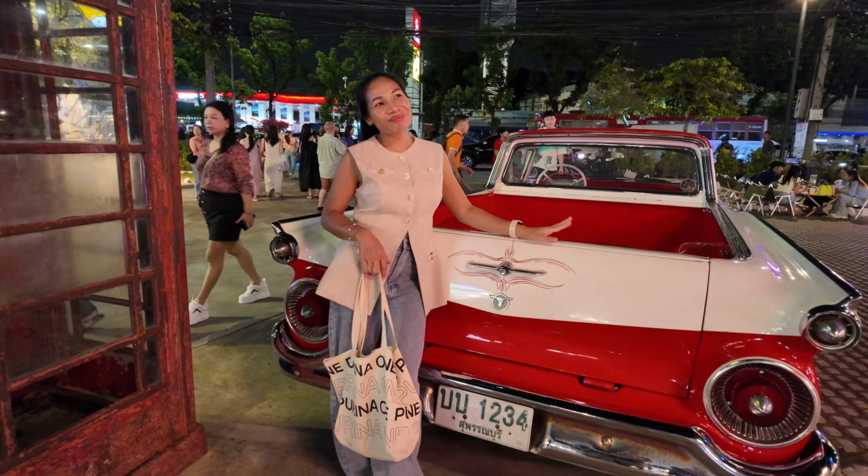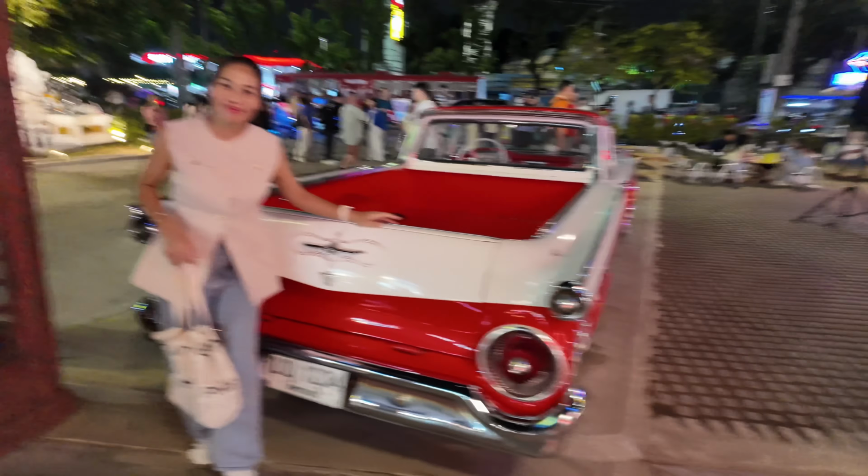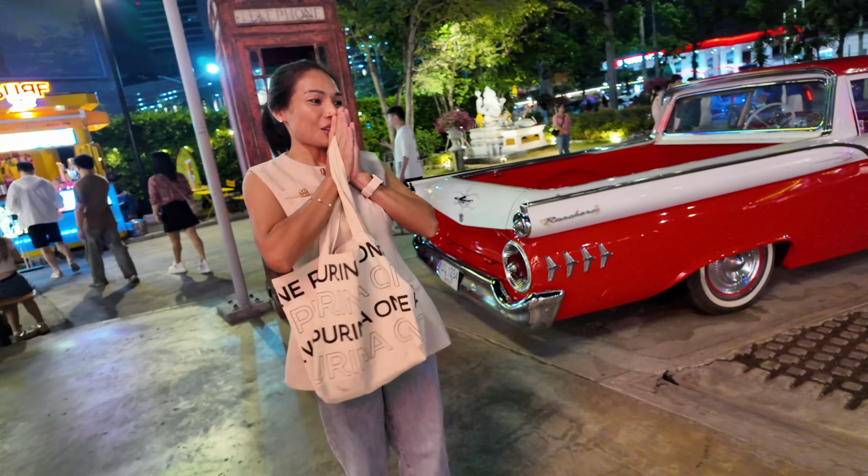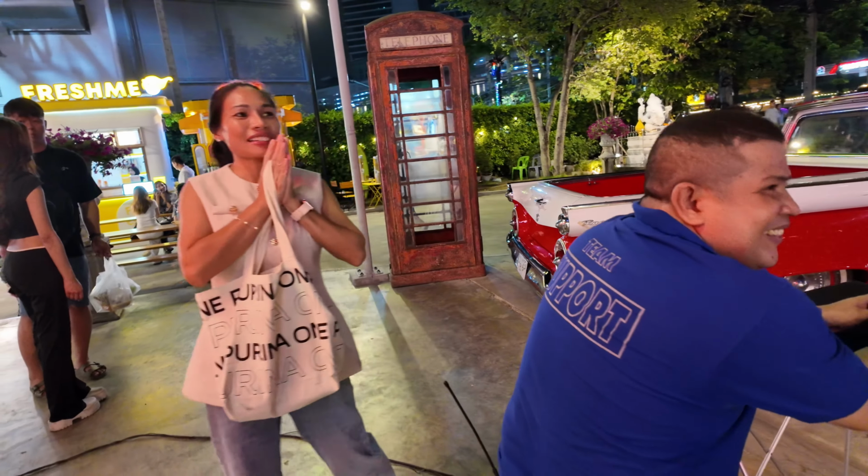So Rooney's over here posing for pictures at this car, and she got yelled at by security. She bad girl. Bad.